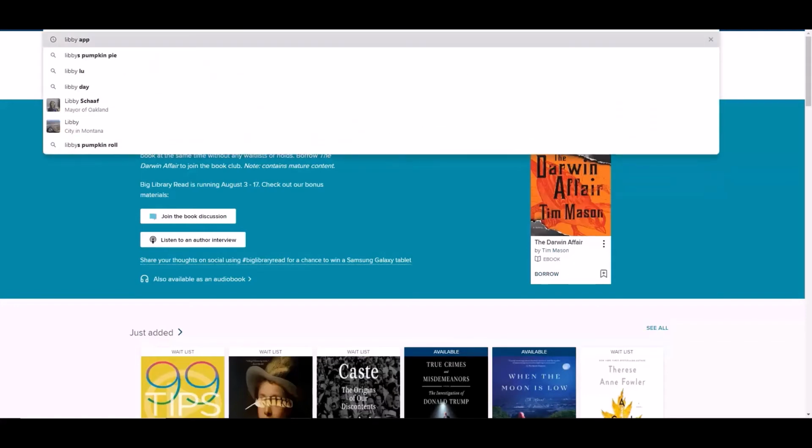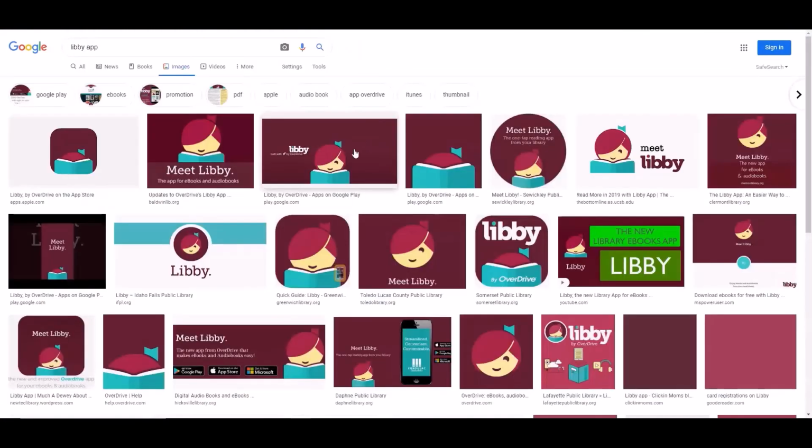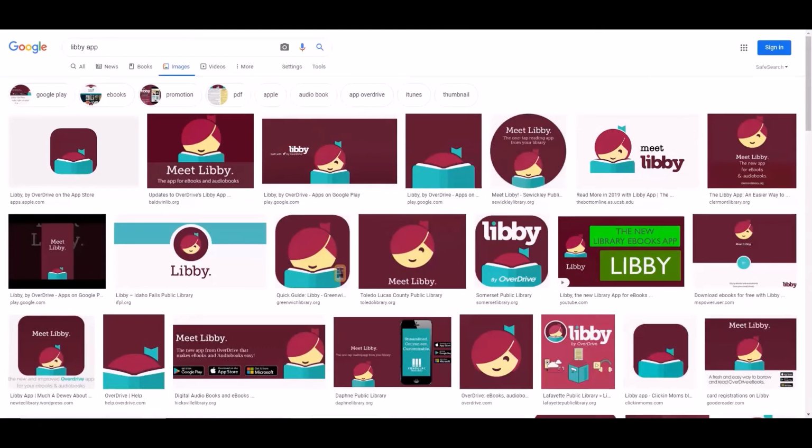Libby. And she looks like this. Once you download Libby, she will ask you to log in to your library, just as we just did. But the neat thing is she will keep you logged in, so you don't have to continually log in. This will allow you to download and stream audiobooks, ebooks, or even videos.